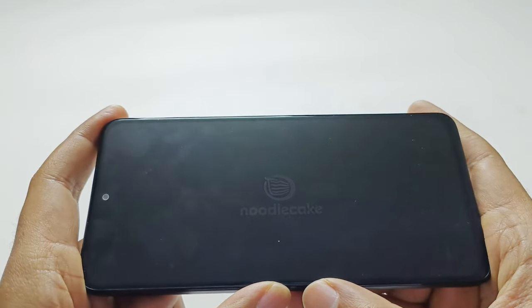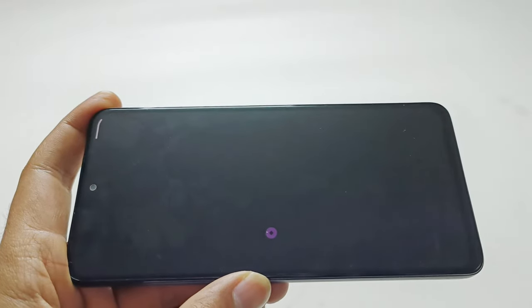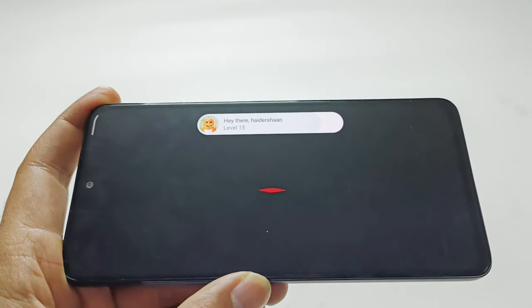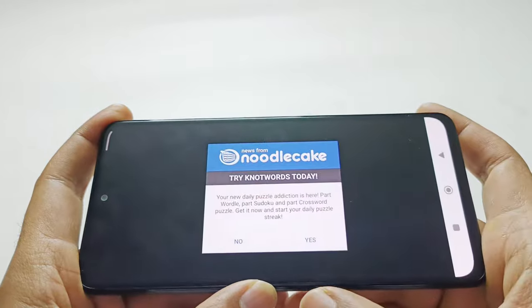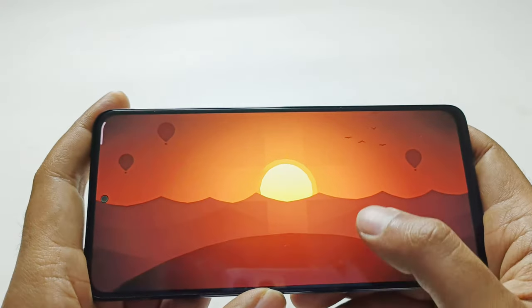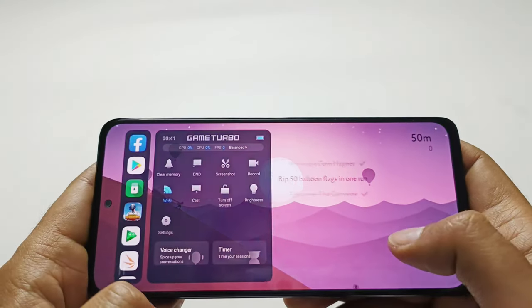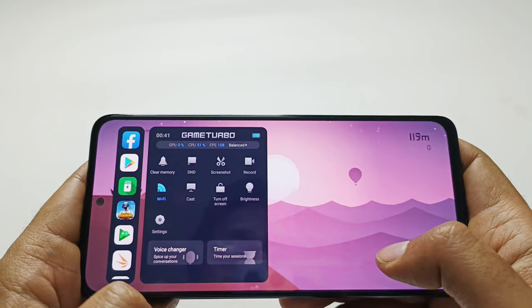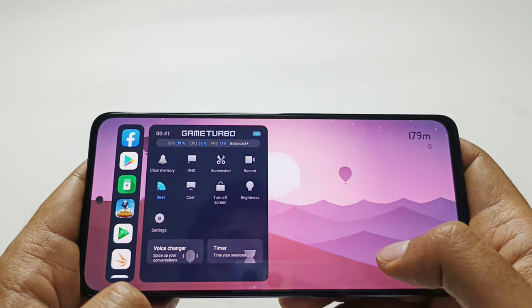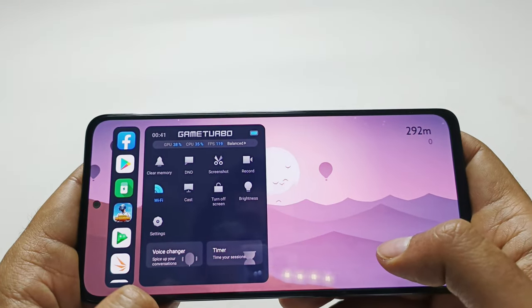This game can run at 120 FPS, so let's see whether our device is capable of running it at 120 FPS or not. On Injustice 2, we could get maximum around 80 FPS, even though it supports 120 FPS as well. So here you can see we are getting 108 FPS, 120 FPS we are getting actually, 120 constantly, that's pretty nice.